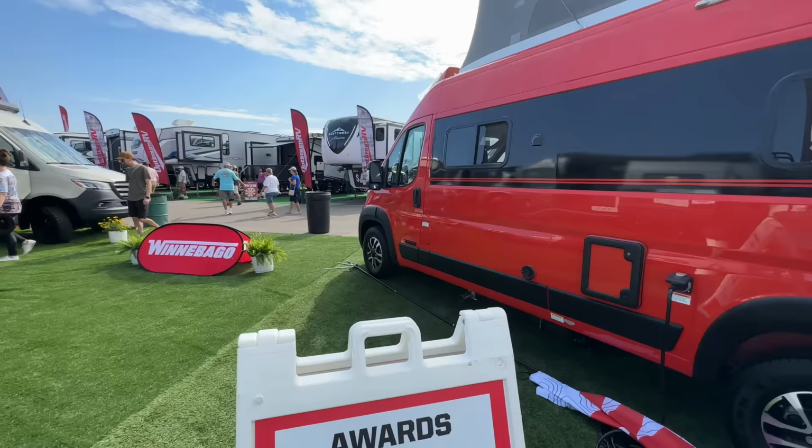Up next, the Winnebago. That's right, the Travato. This is a super popular model. We have two versions of it.